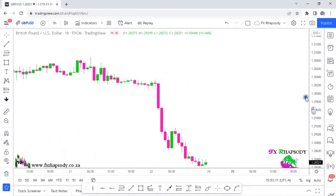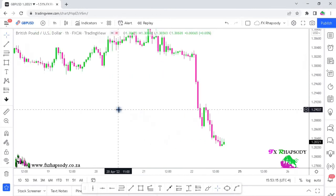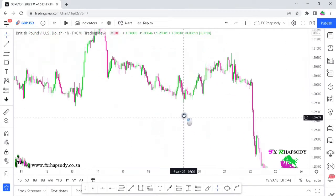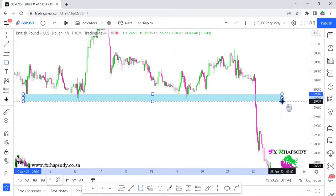What are we looking at for next week? Here we can see this big movement to the downside. Let's zoom out a little bit. I just want to highlight an area. This will be the area that it broke.